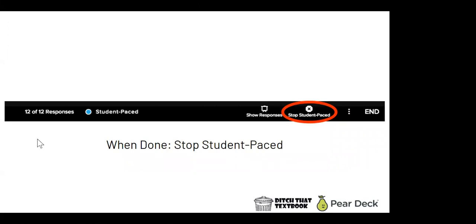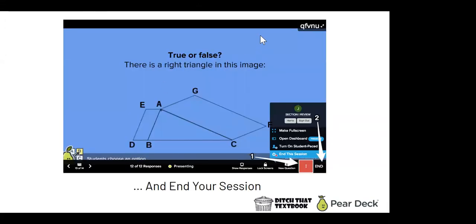Sure, no problem. So once you end your session as a Pear Deck Premium user, you can click send student takeaways. So after that, each student is actually going to get a copy of your presentation along with just their individual responses. And the nice part of that is that those are all actually live Google Docs. You can go back in later and comment and sort of continue the conversation with the student after the fact.